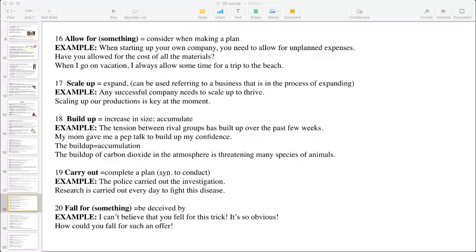18 is build up, which means increase in size. It's pretty similar to accumulate. Accumulate or increase in size. The tension between rival groups has built up over the past few weeks. Or: my mom gave me a pep talk to build up my confidence. And the buildup means accumulation. The buildup of carbon dioxide in the atmosphere is threatening many species of animals.